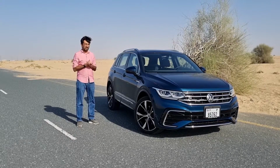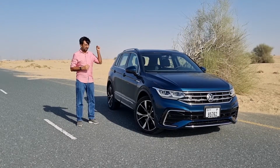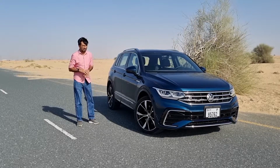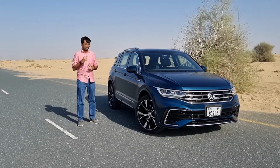Hello everyone and welcome to Volkswagen's most popular and best-selling SUV from its lineup, which is the Tiguan. Its classier image and also the practicality makes it one of the most appealing compact SUVs. So in today's video, let's find out everything in detail about this Tiguan.